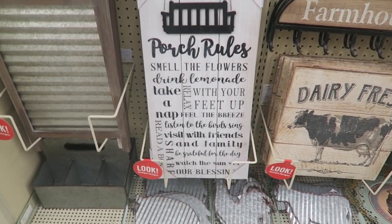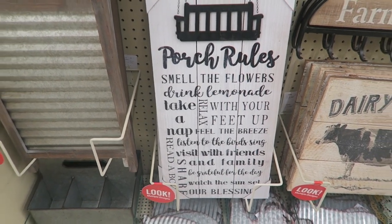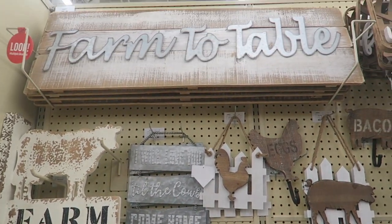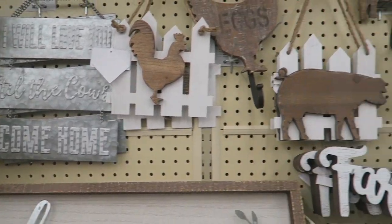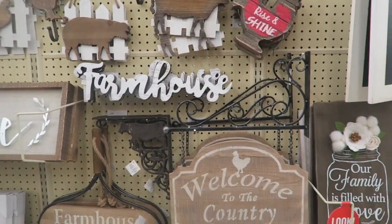Dairy Fresh, porch rules. I love Hobby Lobby because there's so many unique pieces that before I even found out about Hobby Lobby, I wouldn't even know about. So I think they do a good job at pertaining to the clientele's needs. And if you're a fan of Fixer Upper, Chip and Joanna Gaines, you are absolutely going to love this store. You know, and plus it's really affordable.